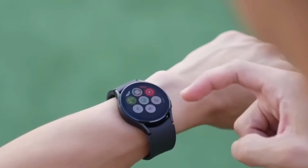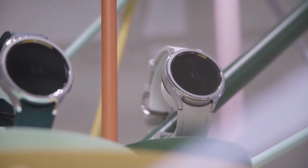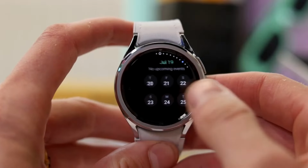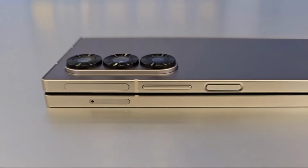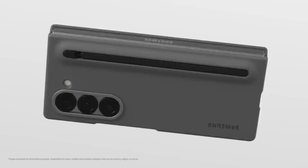From 2019's first Fold to now, look at the jump. We've gone from fragile prototypes to pocket-sized monsters that fold, flex, and feel like the future. But Samsung's next move, it's not just refining the foldable, it's redefining what a phone even is.